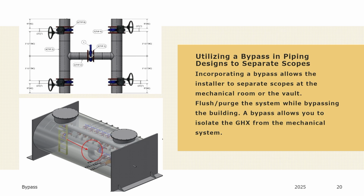If you look at the detail up top left, that is essentially what a bypass would look like if you had two larger supply return mains leaving the vault coming into the building. The benefit of having that bypass, it allows you to flush and purge and essentially call the system good even when the building's not up. If the geothermal designer is ready to move on to the next job, by utilizing a bypass, he can essentially close out his scope and hand that building over to the GC or the other trades that are going to be on the job site.